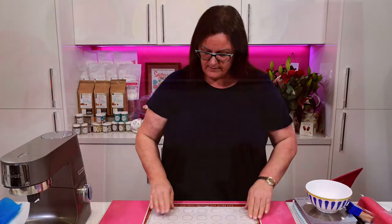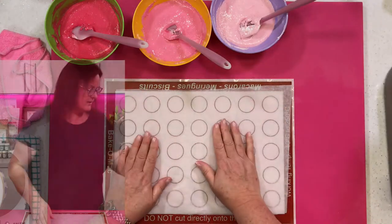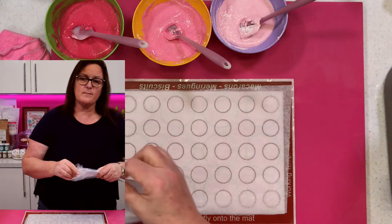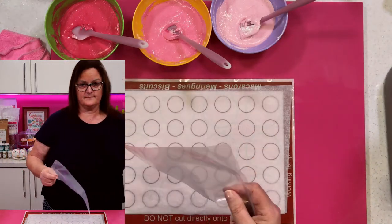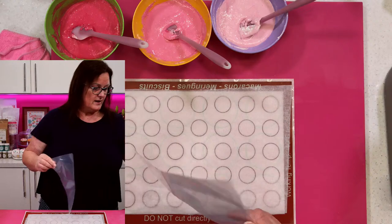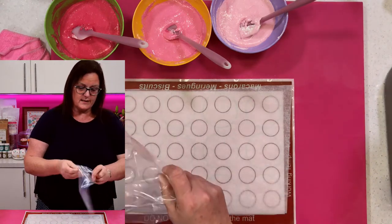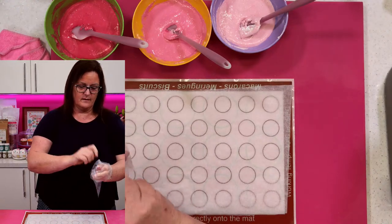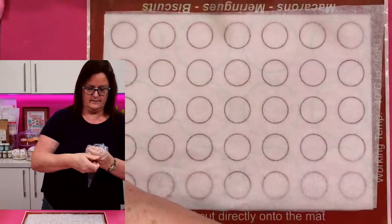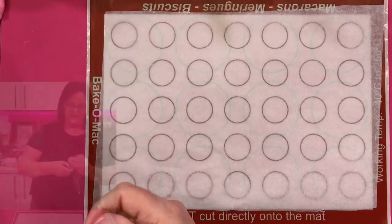Right, so I just cut my greaseproof paper the same size as my pan. I'm going to lay that on there. Now, if I was going to make the same batch all the same colour, I'd use these big bags, because these big bags are perfect for it. But because I'm dividing the mix into three, I'm just going to use the smaller bags. Okay. Let's put it over my hand. You can use a cup for this if you want to, but I just like using my hand.